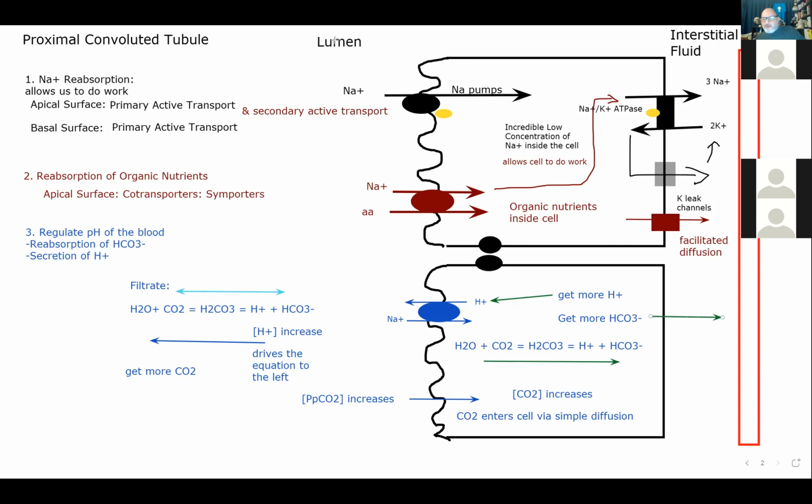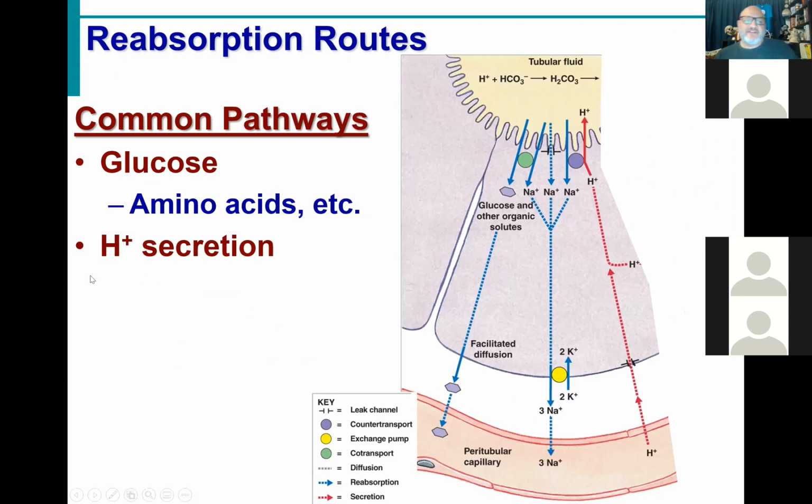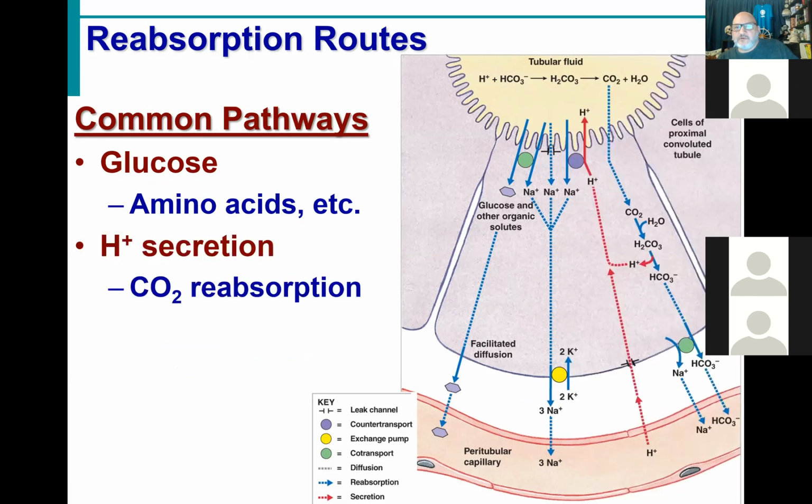Notice, I appreciate my drawing may or may not be easier to see than this, but notice here we see that same type of process. It starts with our hydrogen ions being kicked out. Hydrogen ions leave the blood, enter into the cell, and can be kicked out via that antiporter. Once in the filtrate, it mixes with the bicarbonate to form carbon dioxide. So again, this drives the increase in hydrogen ions, drives the equation in this direction. That allows carbon dioxide to be produced, which can just enter via simple diffusion, where it mixes with water, forms bicarbonate and hydrogen ions. Those hydrogen ions can then be kicked back out, and our bicarbonate needs to be taken out.